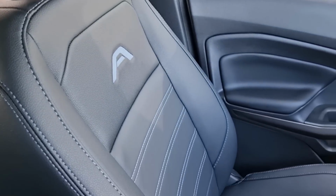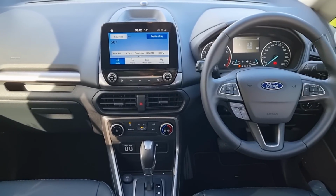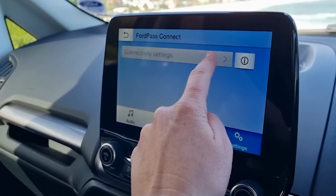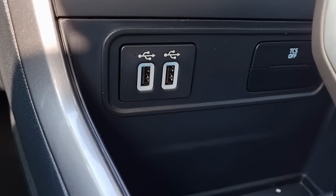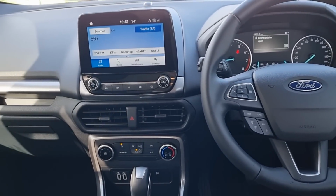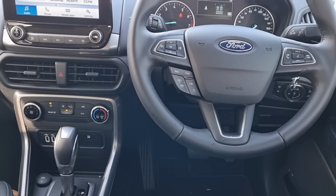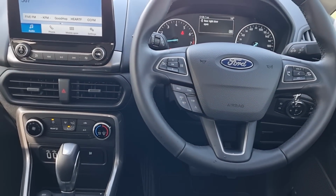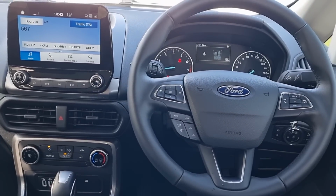Then the interior: you've got leather seats with Active logos on the seat. You've got an 8-inch touchscreen, Apple CarPlay, Android Auto, cruise control, and two USBs down here. It's also got a FordPass app, which is very cool. You connect to your car via your smartphone, and then on your phone you can unlock your car remotely, lock it, start it, and check your fuel consumption. Pretty cool little thing.